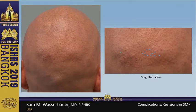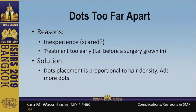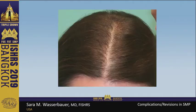This is another one. I took this and I kind of blew it up so you can see the magnified view here. The dots are too far apart. So that's another one, you're scared, put a little dot, just see how it goes. Or you've done a treatment too early before the hair has grown in.